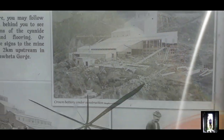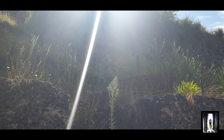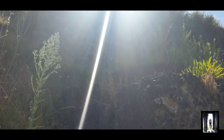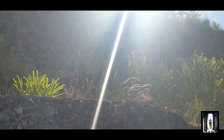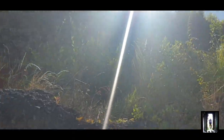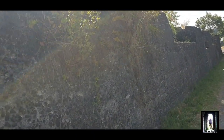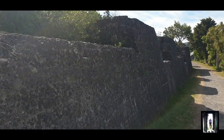So we shall have a look here. Hopefully we can get out of the sun enough to actually show you. It is rather sunny. We'll see if we can get up there and show you this structure. And I hope you can see it all clearly, because at the moment there's so much sun I can't even see what I'm filming for you all.